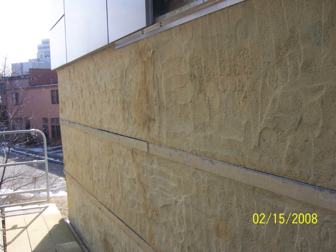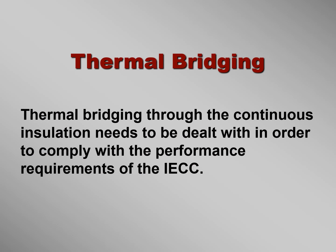The use of continuous Z-furring for attaching cladding systems to the building does not comply with the definition for continuous insulation. It creates a thermal bridge through the insulation, which substantially reduces the R value of the insulation to the point where both the performance and prescriptive requirements of the IECC are not met. Thermal bridging through the continuous insulation needs to be dealt with in order to comply with the performance requirements of the International Energy Code.